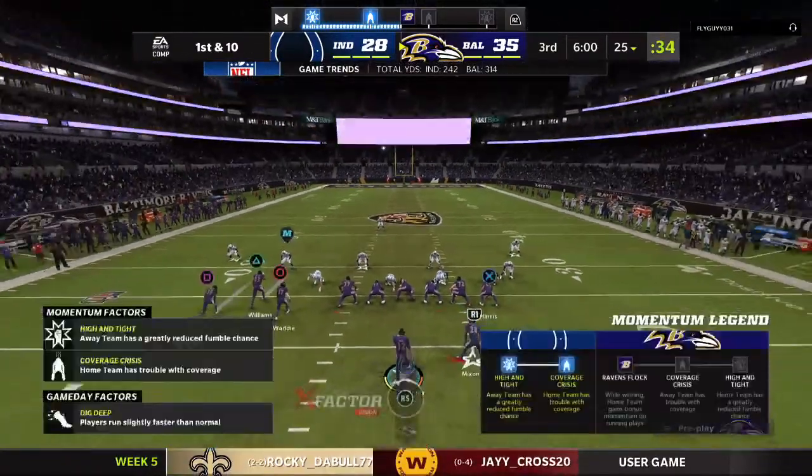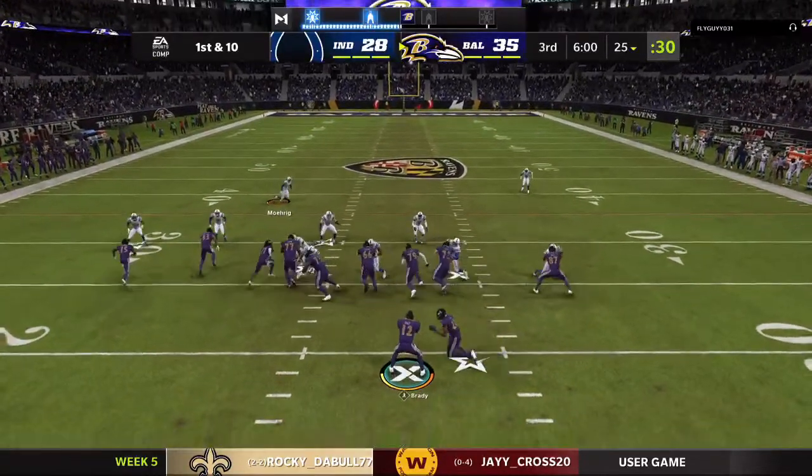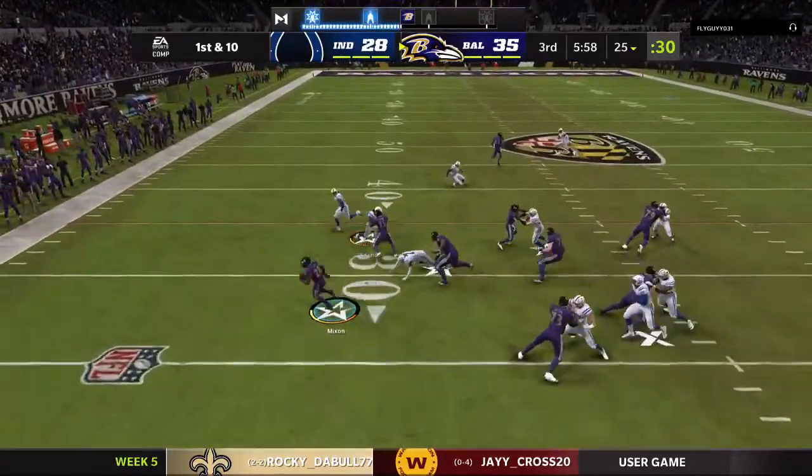The Raven offense set at the line for this next drive. And Charles, they've got the lead. Put your coaching hat on here now. What's the game plan for the 2nd half?